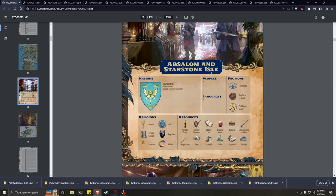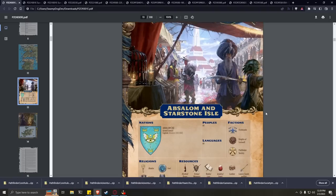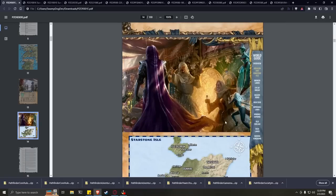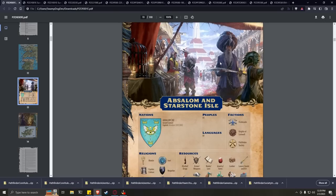in-depth history of everything here. One of the nice things, though, is that Paizo has really gone for the visual storytelling aspect, both in their art. Their art is fantastic, by the way, but it also gives you the abstracts of the city at a glance in here. You can, for instance, see who are the major religions, the major factions, resources at a glance. So even if you just want to skim through this, it can give you an idea of what all these locations are like in the game.